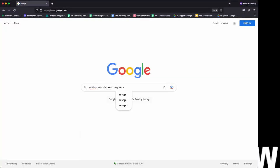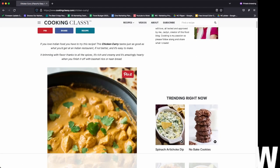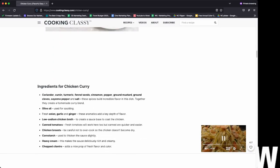World's best chicken curry. Okay, it looks like our number one recipe is from cookingclassy.com, which I've never heard of, but they apparently have good SEO when it comes to curry making. I'm excited about this. I've never made curry, but I've eaten plenty of curry.